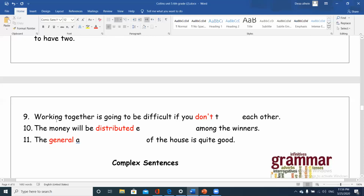Nine, working together is going to be difficult if you don't. I need a base form. You don't, base form, yes. If you don't, each other. I need a base form, starts with T. Trust.